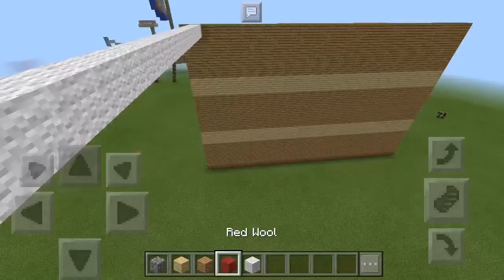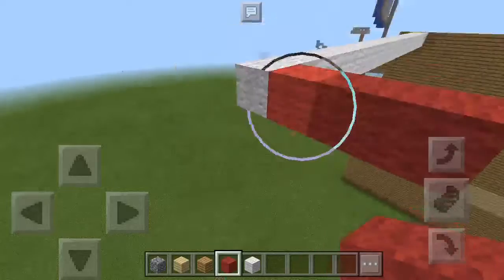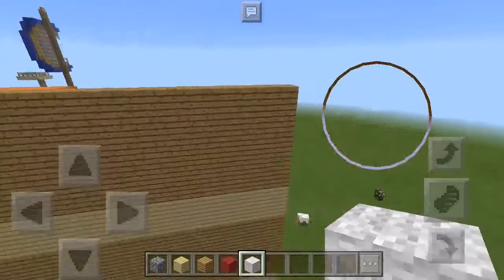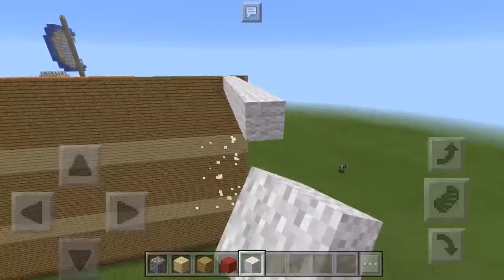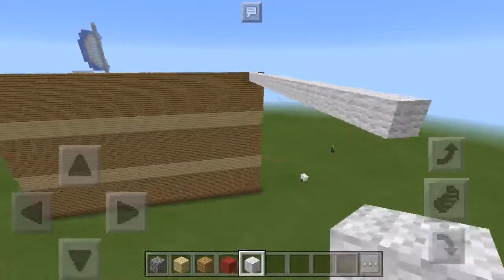1, 2, 3, 4, 5, 6, 7, 8, 9, 10, 11, 12, 13, 14, 15, 16, 17, 18, 19, 20. We're gonna go 20. I'm deciding. We've got 20 off this side. What? 1, 2, 3, 4, 5, 6, 7, 8, 9, 10, 11, 12, 13, 14, 15, 16, 17, 18, 19, 20.